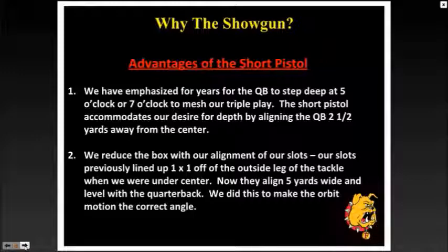We reduced the box with the alignment of our slots. Our slots were previously lined up 1 and 1 off the outside leg of the tackle when we were under center. Now they align 5 yards wide and level deep as the quarterback. We did this to make their orbit motion the correct angle, so that he's working across the formation rather than towards the opposite goalpost.